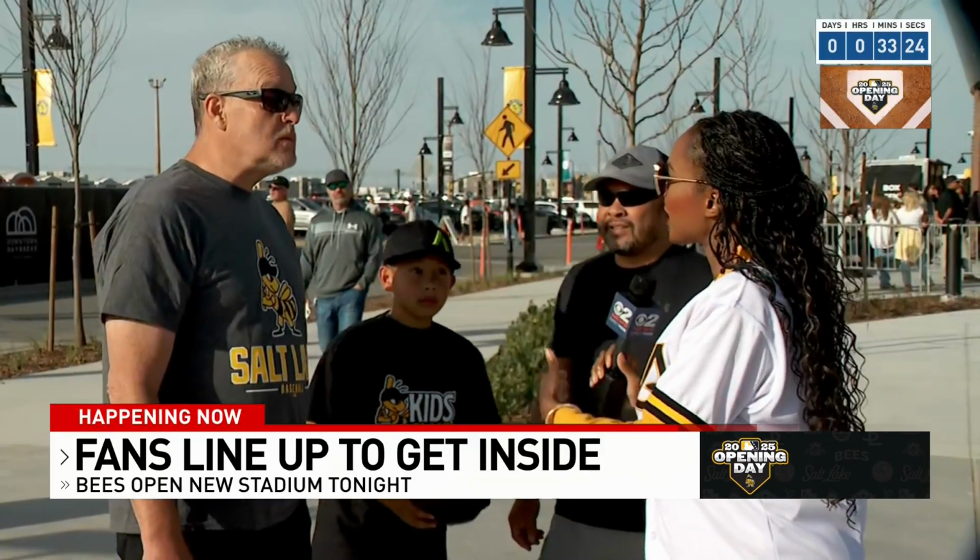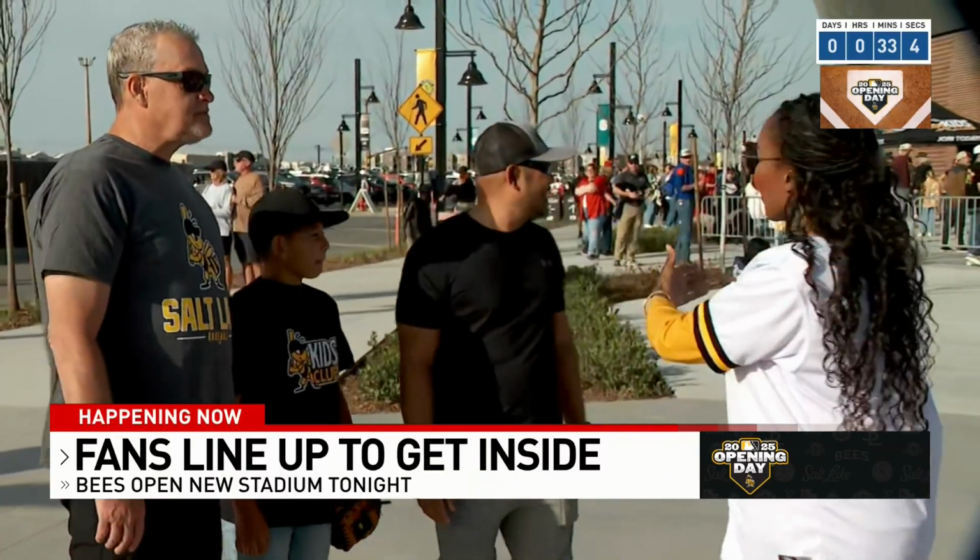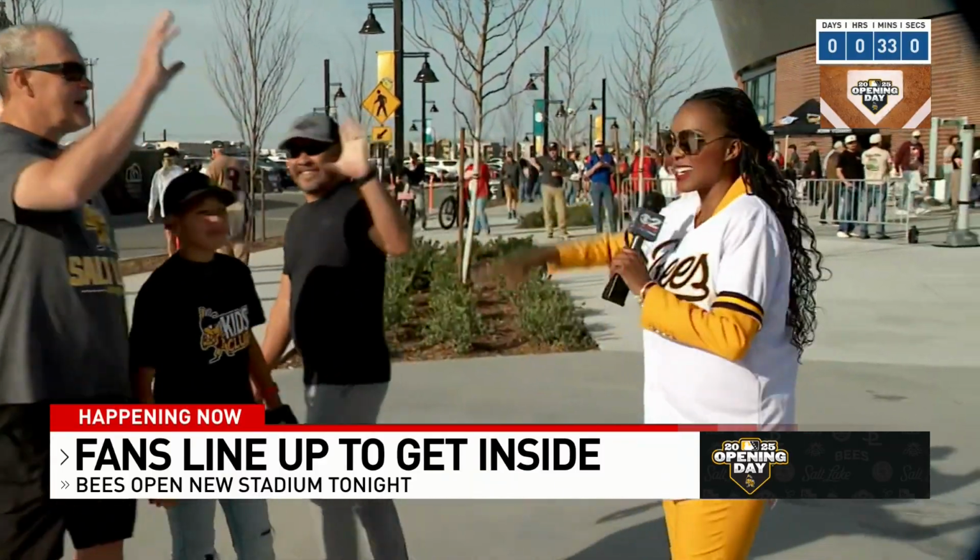Did you go to the previous location near downtown? We did. Obviously, it was a little harder for us to travel that far, but we usually go to 4 or 5 games a year. But now we can literally walk down the street for a day game. It takes 2 minutes. So we're so excited. Awesome. We'll have a wonderful time while you're here. I know a lot of people have been going in and also taking lots of pictures too. Thank you so much. All right, take care.